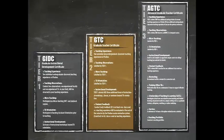Tier 2 is the Graduate Teacher Certificate, or GTC. It is the most frequently completed certificate by Purdue graduate students. In many departments, graduate assistants eventually have weekly teaching responsibilities, and the GTC is appropriate to guide their professional development. In addition to building foundational pedagogic knowledge, like that of the GIDC, graduate assistants advance their skills and understanding by receiving feedback and reflecting on their teaching experiences. As they make strategic decisions about course and content management, these graduate assistants become more competent instructors.